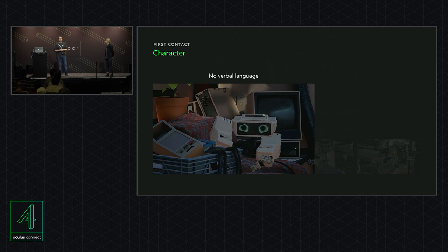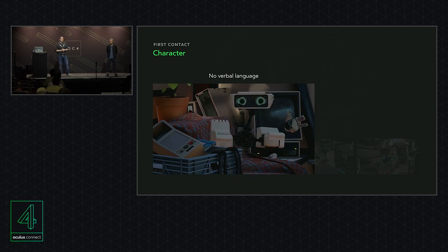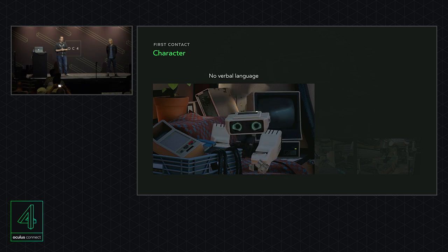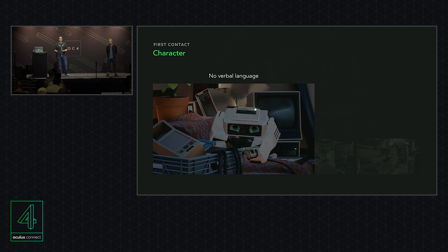So one was no verbal language. There's no audible language that the player can understand. It's a lot of robot beeps and boops. And one side effect of that is we found that people talked to this character a lot. And because it was something that they didn't understand, they were interpreting it in a way that was meaningful to them.